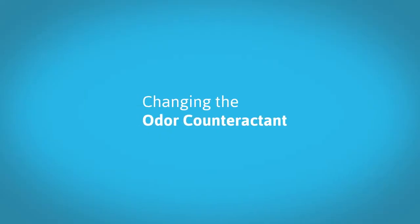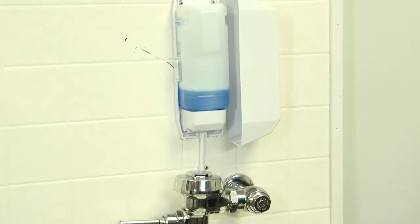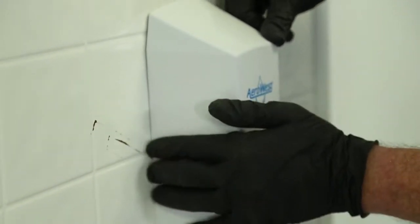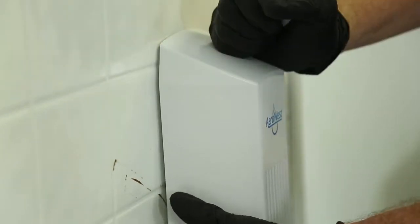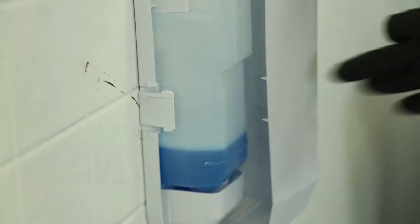Changing the odor counteractant. Open the Aerowest dispenser by sharply pushing the cover down and to the left with one hand and support the bottom of the dispenser with an upwards force with the other hand. This bows the cover, thus releasing it from the first set of catches and creating a small gap between the dispenser cover and the wall. Insert the key into the gap to pull the cover off the second catch. Then swing it open. Note the amount of fluid left in the bottle, because this shows how much Aerowest fluid has been dispensed since the last service.